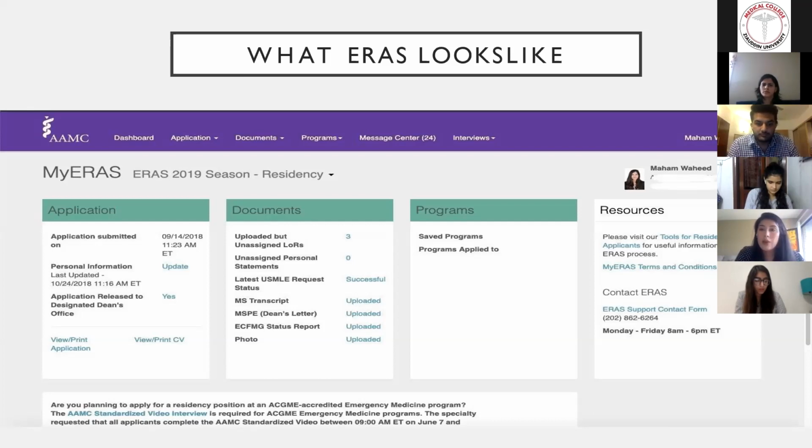One thing that I would like to add is that if you're applying to multiple specialties, please make sure that the personal statements and basically all the documents that you're using are specifically for that specialty, because sometimes when you're applying to multiple specialties, it can get a little bit confusing. Make sure that your personal statement and your LORs are catered to that particular specialty to which you're assigning it.